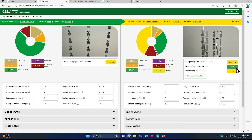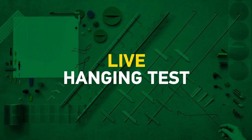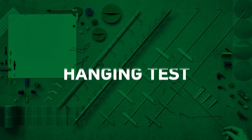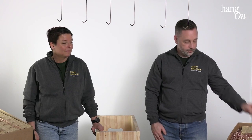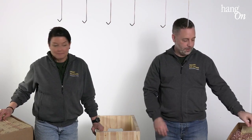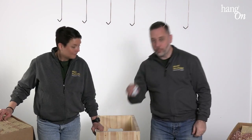But does it really stand up in reality? We will take you through a live demonstration to test to hang this scenario, and it will come up. So here, joined with Jakob, we have Sofia also, and Jakob is going to hang the daisy chain. The 14, can you hold up the object again so we see it?